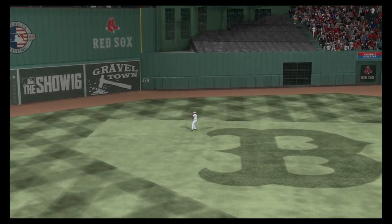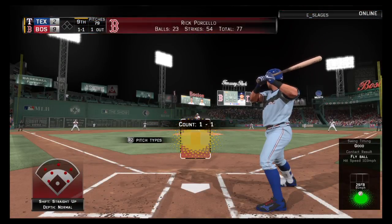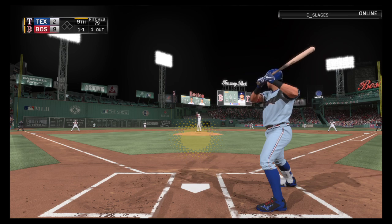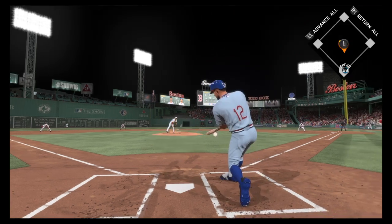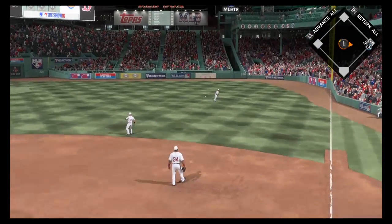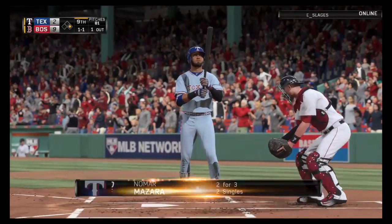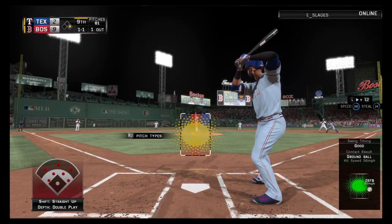Bradley is there, and it's a picture-perfect beginning to the 9th inning for a pitcher. 1 pitch, 1 away. Rougned Odor stands into the box. He's 0 for 2 so far in this one. And a sliding attempt at first, but this sneaks by him, a base hit. Number 30 will bat down, 2 for 3 in the ballgame.